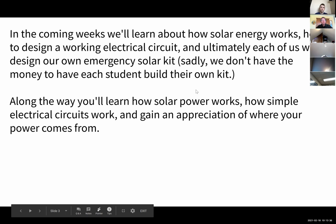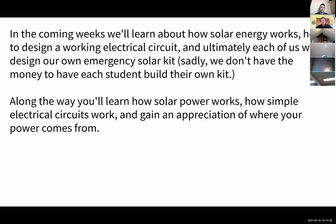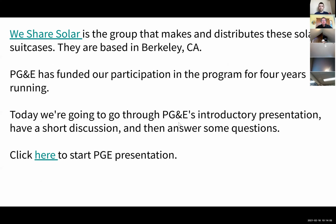In the coming weeks over this unit, we're going to learn about how solar energy works and how to design a working electrical circuit. To wrap up the whole unit, each of us is going to design our own emergency solar kit. We're just going to design them. We're not all going to build them because I don't have money to give each of you $300 to buy all the parts, but it'll be cool. Along the way, you'll learn how solar power works, how simple electrical circuits work, and you'll gain an appreciation of where your power comes from.